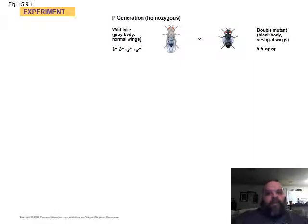So let's look at this. B plus B plus, VG plus VG plus. Slightly different than the last chapter, but this is what Morgan initially did. This would be post the red-eyed, white-eyed experiment, after it was published. So, double wild type versus BB VG VG, which is a double mutant, black-bodied, and notice those little nubs right there, vestigial wings. This is a double wild type. This is a double mutant. Both true breeding.